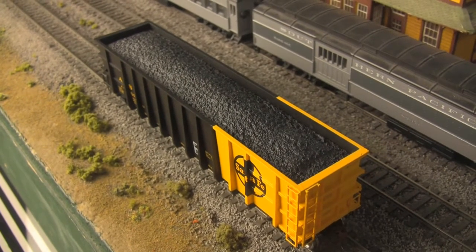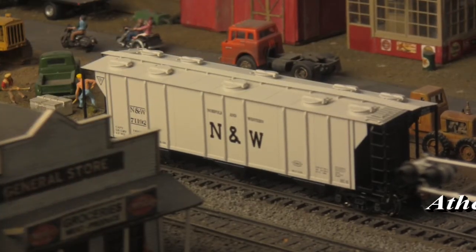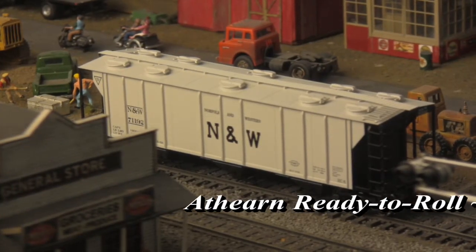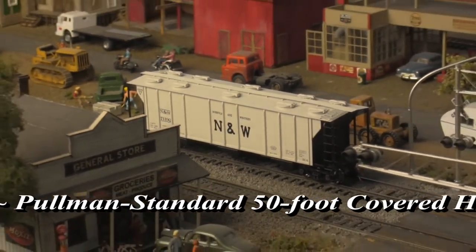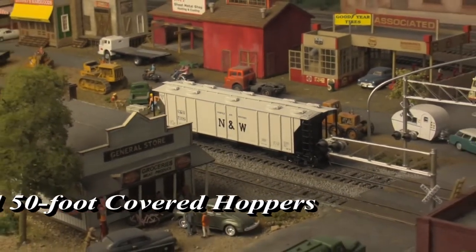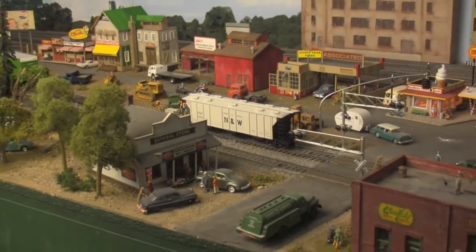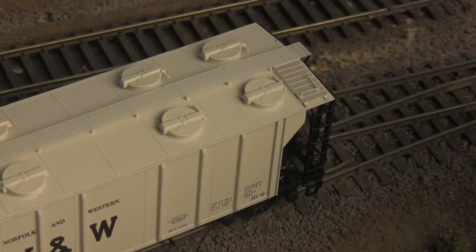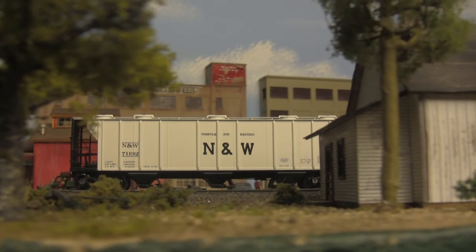And then there's Pullman Standard PS2 covered hoppers. Capable of carrying nearly 2,900 cubic feet of material, this design helped Pullman dominate the hopper business for more than 30 years, starting in the 1950s. Comes with separately applied brake components, wire grab irons, see-through metal roof walks, and 33-inch nickel-silver wheels.